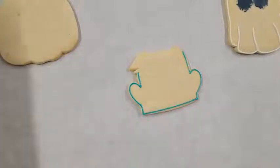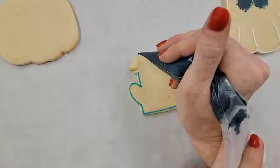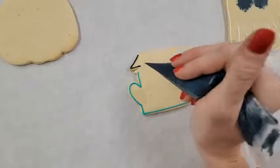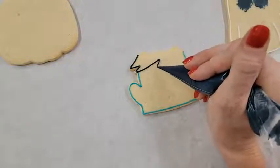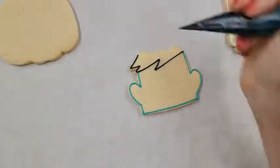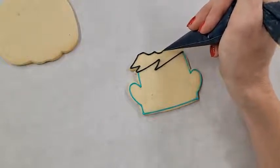All right, then grab your blue or your navy dark blue, and we're going to just draw his hairline in. And Frankenstein, you know, has that messy hair look. And I really love the way that Liz had decorated these for her sample set of cookie cutters online, so I'm just kind of going with that. It's extremely cute. So big shout out to her.